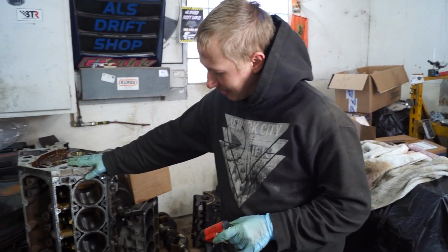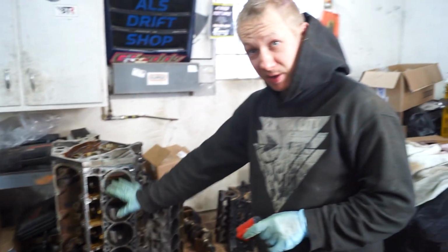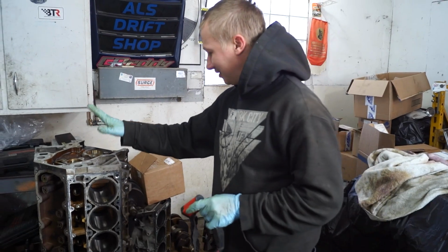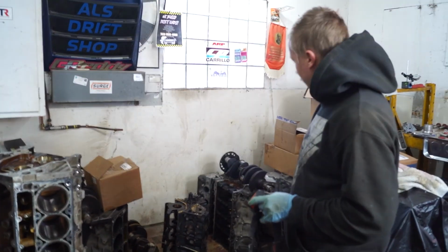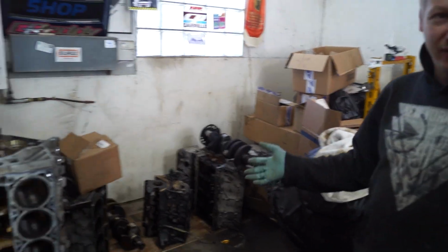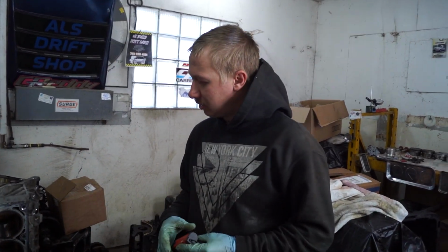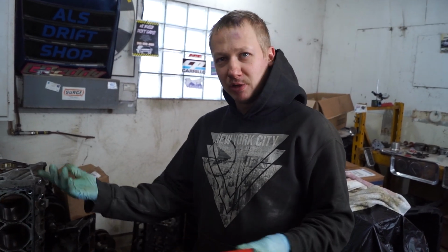Alright, we got some engines right here, so that's those two blocks that we just tore down. I'm gonna make a W16 for my Bugatti. Maybe, just kidding. But I'm thinking of storing them like that now because they take up a lot less room. As you can see, we got engines here, and there's a lot of them. But these turned out to be good cores. Cranks are good, blocks are good, heads are good, and that's what we look for in good cores. So today was a big profit.